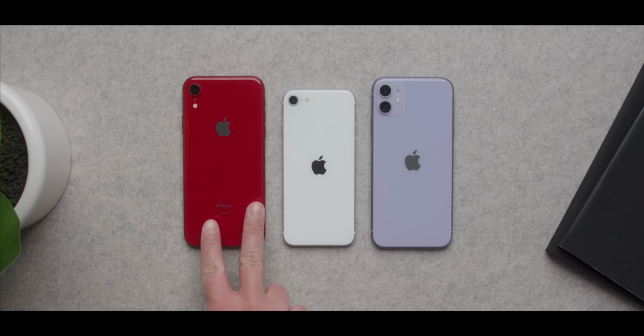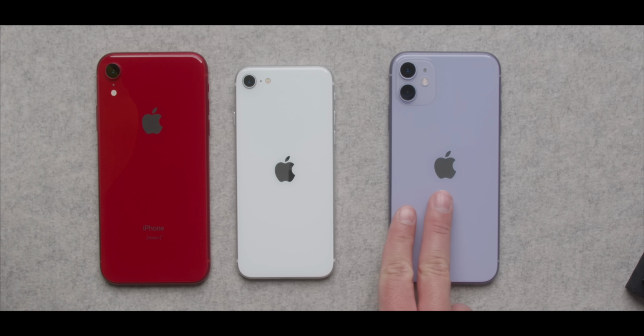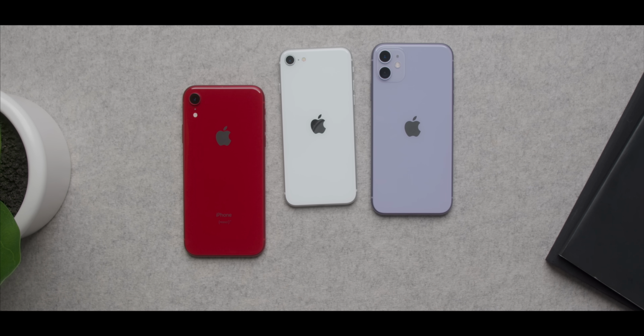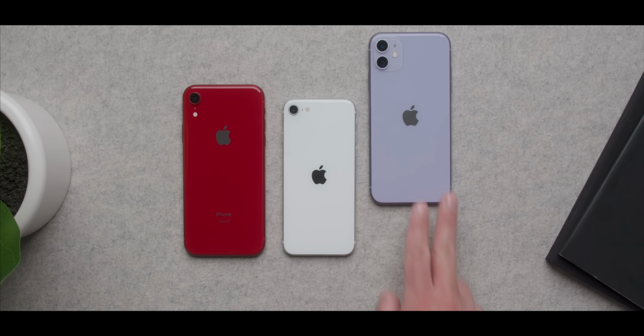The other differences here are smaller things you might not notice. So IP rating: the iPhone SE and the iPhone XR are IP67, whereas the iPhone 11 is IP68. The iPhone SE and the iPhone 11 actually both support gigabit LTE, where you don't get that with the iPhone XR. That's also true with Wi-Fi 6, which is on the SE and the 11, but not on the XR. Apple's spatial awareness chip, the U1, which lets you point your phone at things and makes AirDrop a bit easier, is in the iPhone 11, but not in the XR and the SE.